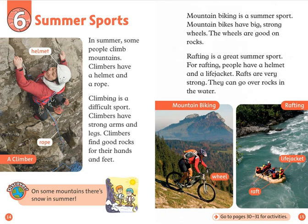Mountain biking is a summer sport. Mountain bikes have big, strong wheels. The wheels are good on rocks. Rafting is a great summer sport. For rafting, people have a helmet and a life jacket. Rafts are very strong. They can go over rocks in the water.